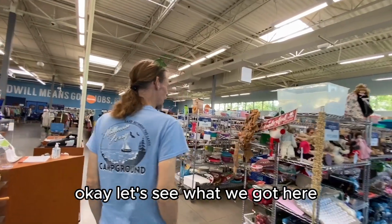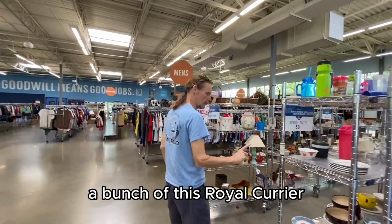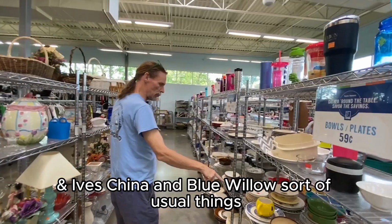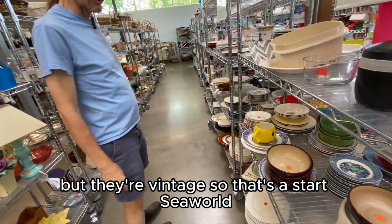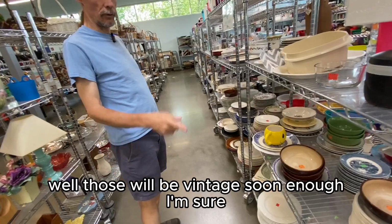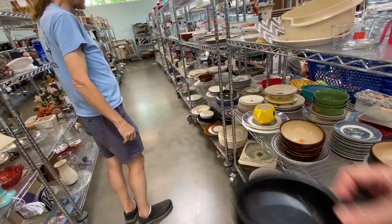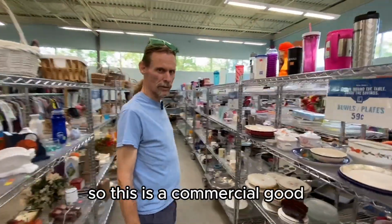Okay, let's see what we've got here. We'll go in the kitchen aisle first, and right away a bunch of this Royal Courier knives, China and Blue Willow, sort of usual things, but they're vintage, so that's a start. SeaWorld, oh yes, well those will be vintage soon enough, I'm sure. And let's see what else we've got here. Oh, it's an over-the-air radio, so this is a commercial good.